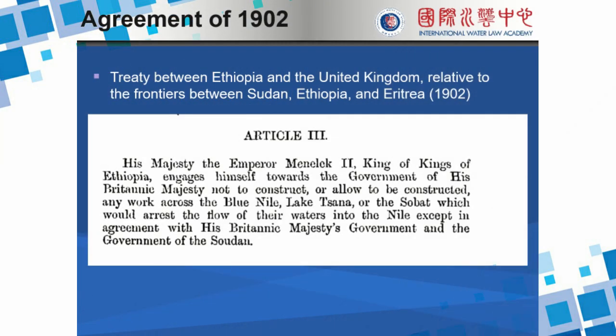So let's look a bit more closely at these agreements, beginning with the 1902 agreement between Ethiopia and the United Kingdom. So in this 1902 agreement, I will read the relevant paragraph. The two states, Ethiopia and the UK, on behalf of Egypt and Sudan, they agreed to the following. So Ethiopia engages itself towards the UK not to construct or allow to be constructed any work across the Blue Nile, which would arrest the flow of its waters into the Nile, except in agreement with the UK.